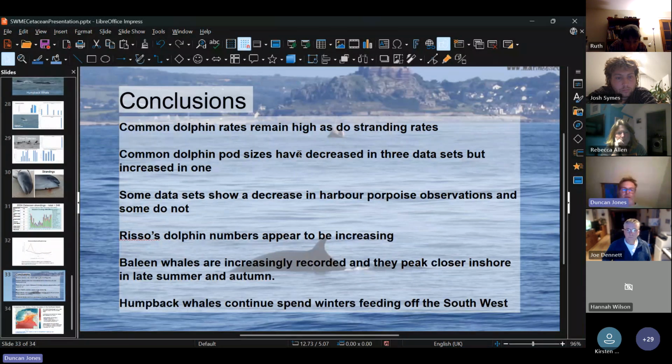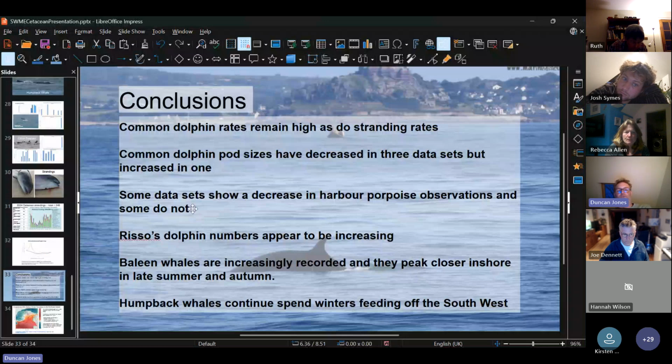Typically, harbour porpoises are increasing in some data sets, but not in all of them. There's a discussion at the moment, we're considering whether there's a habitat displacement, so common dolphins taking over from harbour porpoises. And we've certainly seen common dolphins bullying harbour porpoises and stealing, like harbour porpoises herding up and shoaling fish, and common dolphins coming in and stealing that shoal. So is it pushing them further from the coast, so they're not being as consistently recorded in Sequest surveys off the coast? We don't know that. It would require a lot more research.